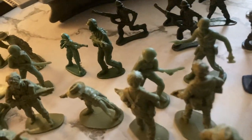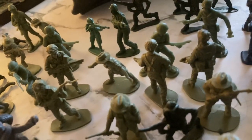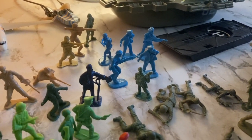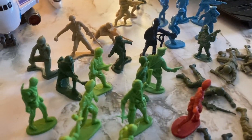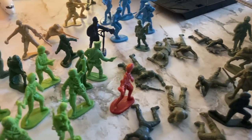And now the battle begins. Oh my god. These are the different nations with their different uniforms: the blue, the green, and the green camouflage. They are the brave soldiers representing the brave soldiers of the world. Let the fight begin.